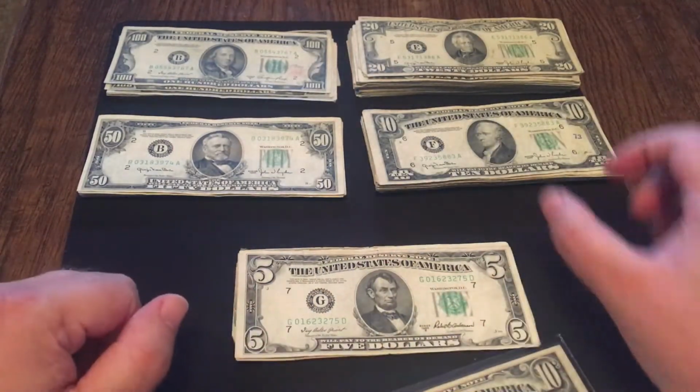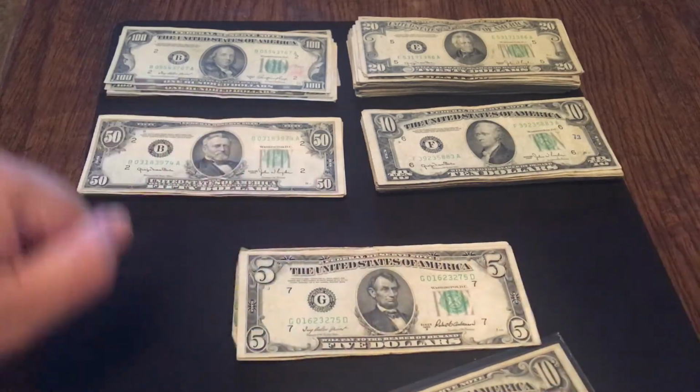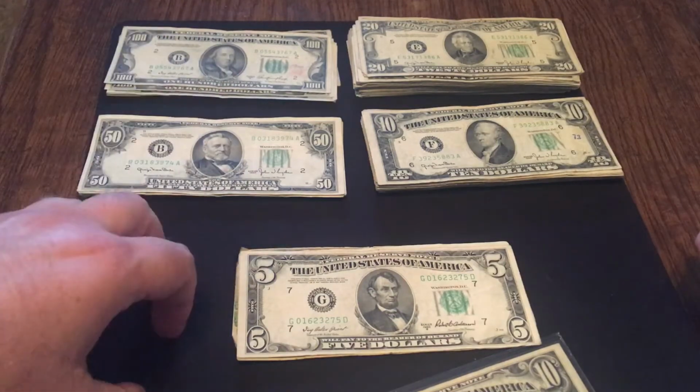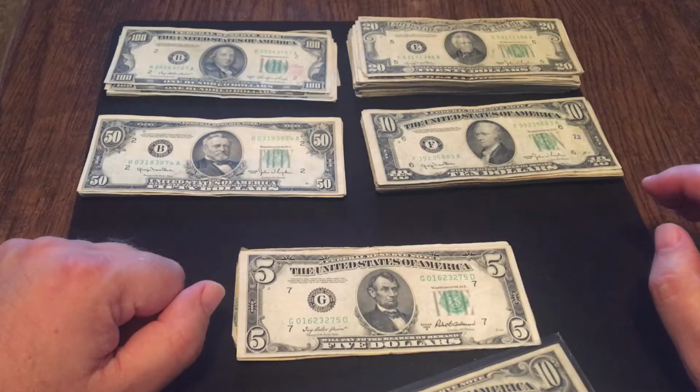I'll also be checking these for short printed blocks. These are the blocks here. I've got a book that tells me about those as well. So mules, varieties, and short printed blocks. That's all the stuff I'm going to go through, and we'll see what happens.